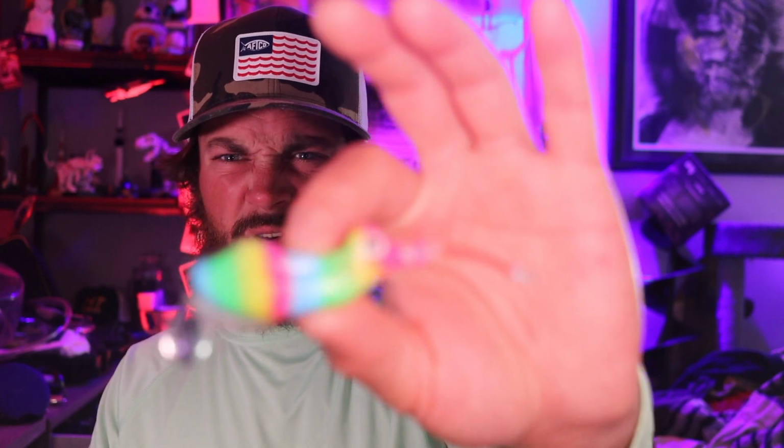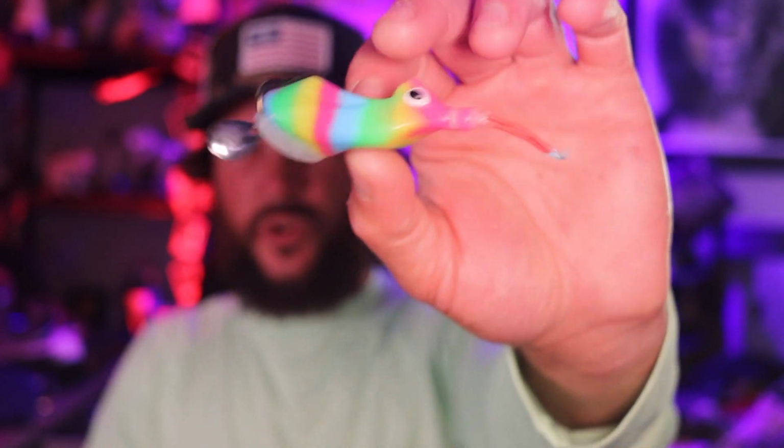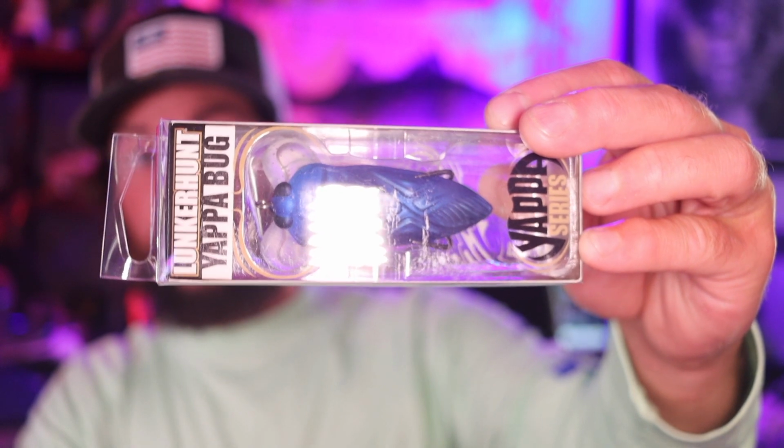Just like this is one of our frogs, a Raw Fishing. Jimmy turned us onto these frogs, and these things work great, and it's got that little dingle dangle just like that fat bastard. So really pumped to get that in the water. Next we have the Lunker Hunt Yappa bug. We used one of these last year. They work great. I like the rat more than the bug, but I do enjoy the noise they make. Again, not something you're going to throw in the thick shit, but around the sporadic pads and in that open water can really draw some big bites.